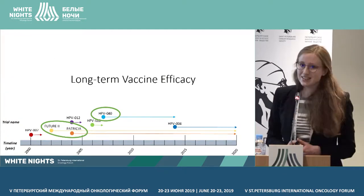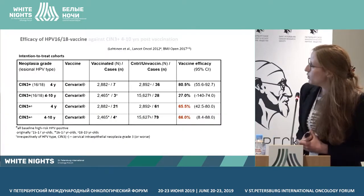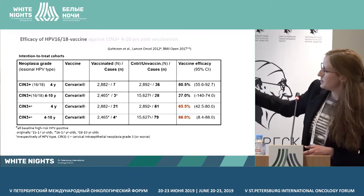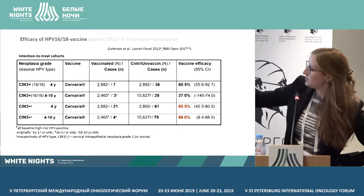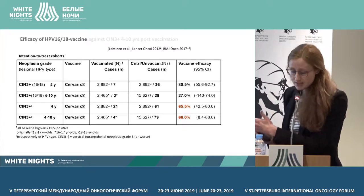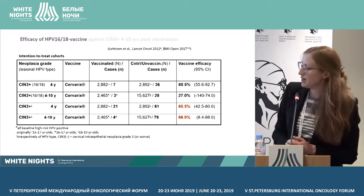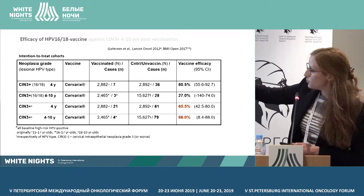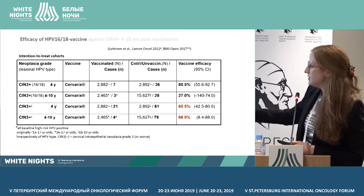So moving on now to the long-term efficacy. Already Mark Arbyn has talked a bit about this. However, the thing we'd really like to point out here, in this diagram for the bivalent vaccine Cervarix, the first two rows, CIN3 plus, are talking about lesions associated with HPV 16 and 18, whereas the ones in the two lower rows are irrespective of HPV type. And you can see, comparably, after 4 years and up to 10 years, the vaccine efficacy is durable. It's almost the same.